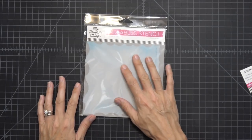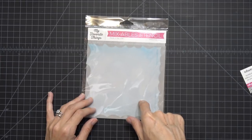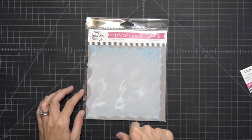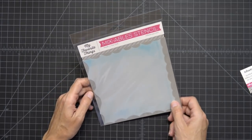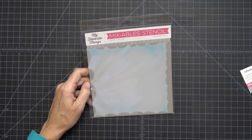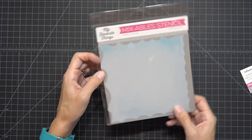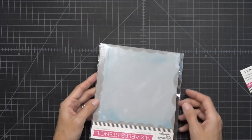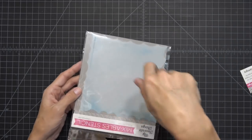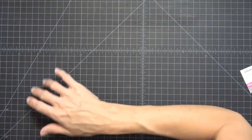And you guys, I discovered something really cool about this stencil, and I'm not gonna tell you what it is right now because I'm gonna be doing a video, but you guys, this stencil is so cool. If you don't have it, you need to get it, and you'll see why when I do my process video. But again, you have the four sides of waves like that, and then actually eight if you flip it over and do it again. I absolutely love that. Okay, MFT done out of the way.